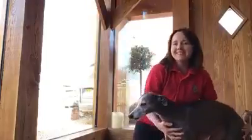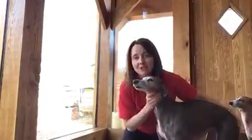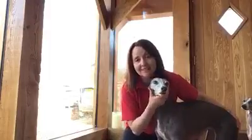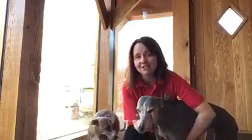This is Jodie. Jodie's my whippet. She's 11 now, and we got her when she was 6, and she's a sweetheart. She's the old girl of the house. She keeps cheeky little Vinny in check, and she's a lovely, lovely dog.